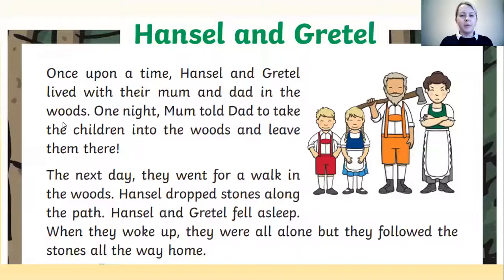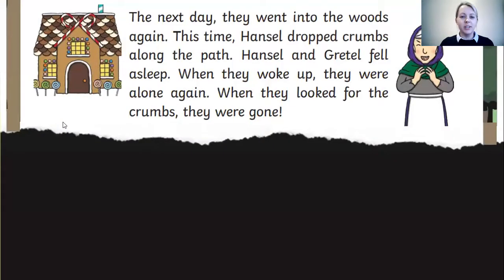Hansel and Gretel. Once upon a time, Hansel and Gretel lived with their mum and dad in the woods. One night, Mum told Dad to take the children into the woods and leave them there. The next day, they went for a walk in the woods. Hansel dropped stones along the path. Soon Hansel and Gretel fell asleep, and when they woke up, they were all alone. But they followed the stones all the way home.